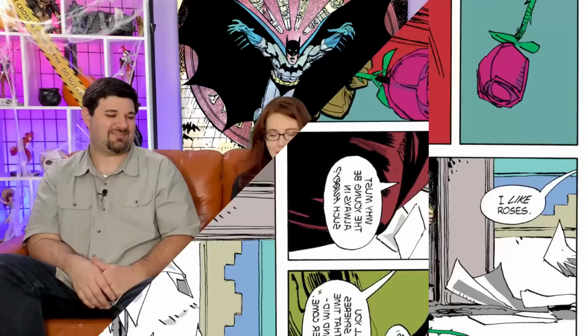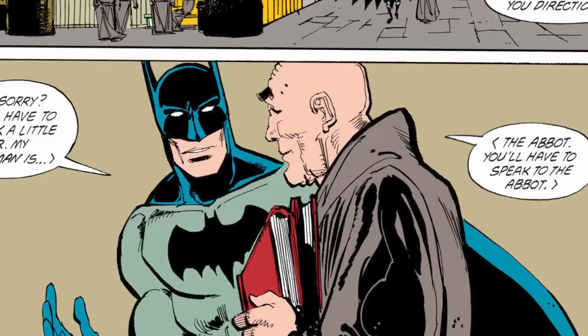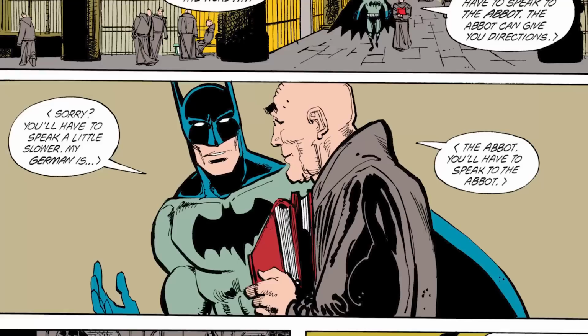We see Batman in Austria, and he's trying desperately to speak German to them. He's like, okay, my German's not great. He's just dressed as Batman. Hello, I'm Batman. Guten Tag. And one of the monks says, oh, you'll have to speak to the abbot. It's funny because Batman's like, wait, hang on, slow down. Ein Batman. Batman runs into the head abbot friar guy, and that guy speaks English. So Batman's like, oh, thank God.